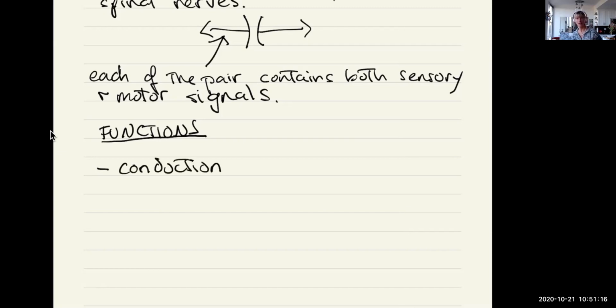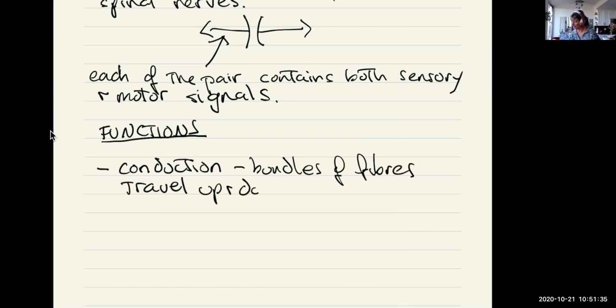It's a pathway. So the spinal cord provides a path for the nerves to travel up and down the body. So bundles of fibers travel up and down the spinal cord. I'm just going to put SC for spinal cord.